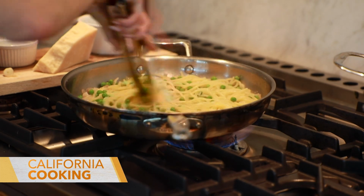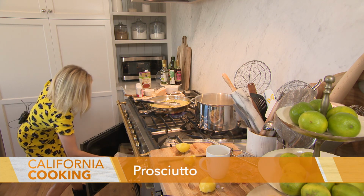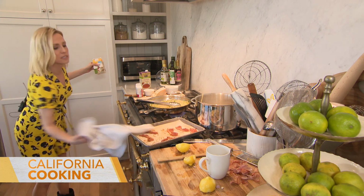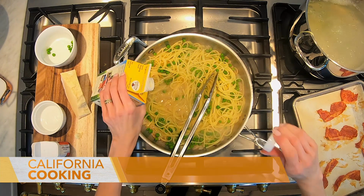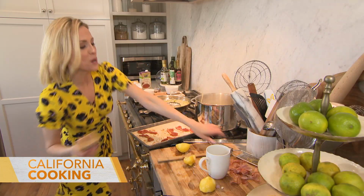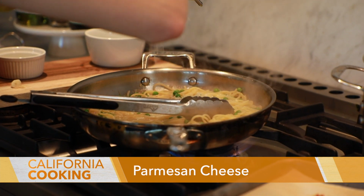Get those warmed through. This is all happening so fast. I'm about to burn my prosciutto. Okay, prosciutto, coming out. Then to that, this is what's gonna make this so delish. Cream. Splash of heavy cream. Parmesan cheese, and this dish is done, you guys, but I'll show you how to finish it.